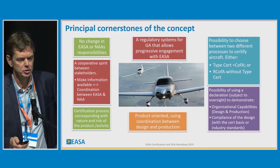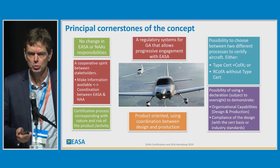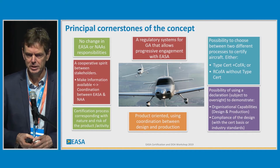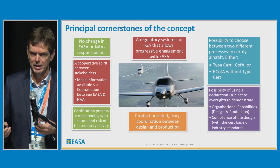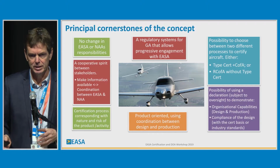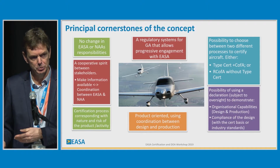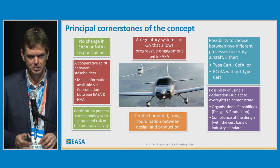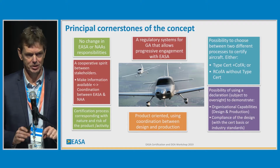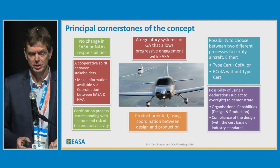So if you go from the top left-hand corner, it is important to understand there is no change in the responsibilities between EASA and the member states' authorities. EASA basically is still responsible for design. Production is still with the member states. So that doesn't change. The basic regulation hasn't changed that at all. So that is one of the starting points that we cannot change, that will remain.